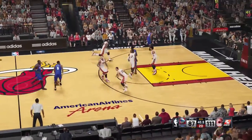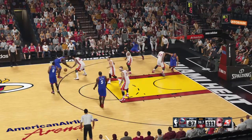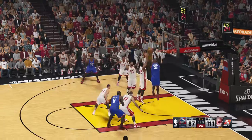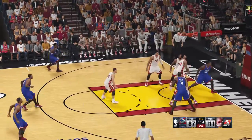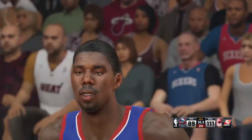Henry Sims, undrafted out of Georgetown back in 2012, but after being traded to the Sixers last season, he finally got a chance to play, and he really showed he belongs in this league. Second shot opportunity, and it's good on the layup. That's where you like to get shots, inside and close to the hoop.